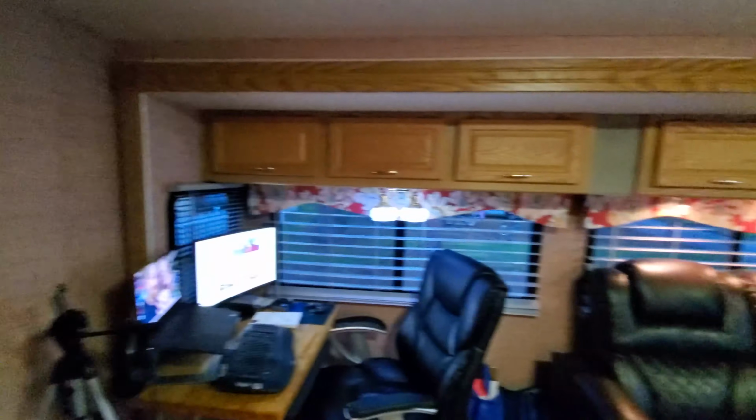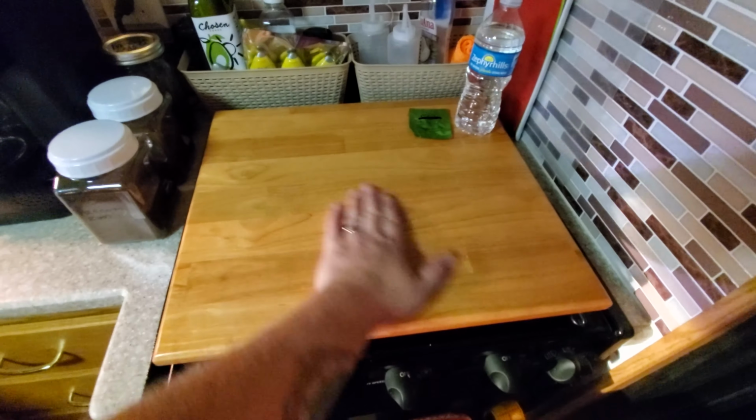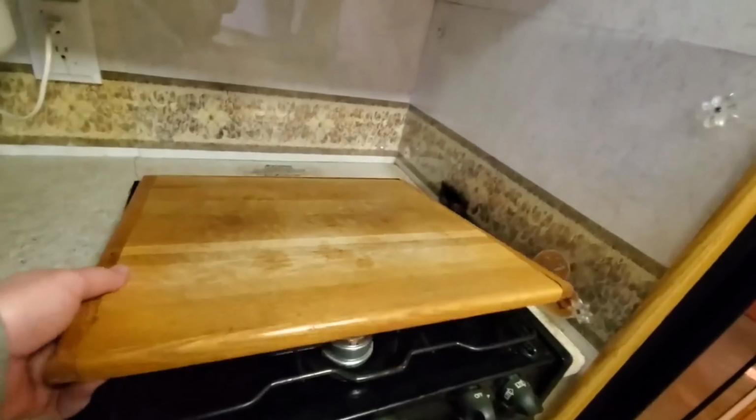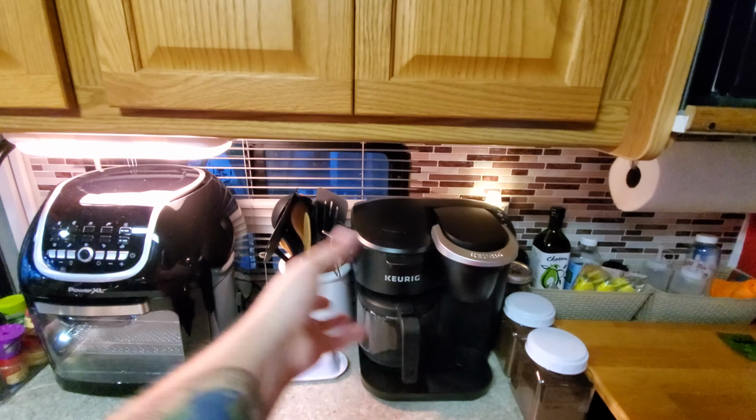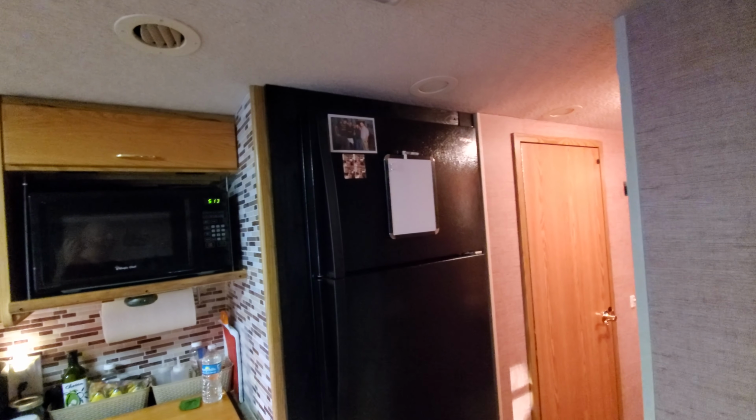All of this is new wallpaper throughout the entire coach, all the way from front to back. I replaced this cutting board top on the stove here. Took down the original under cabinet coffee machine, replaced it with a Keurig. A lot of people have asked me about this because I have not talked about it yet, but I did replace my fridge.